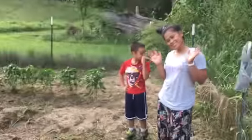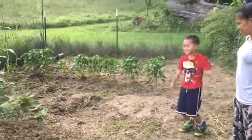Did I hear Miss Cleopatra? Yep, over there she is. She's following us around. Guys, we are finally getting around to putting our fall crops in the ground.